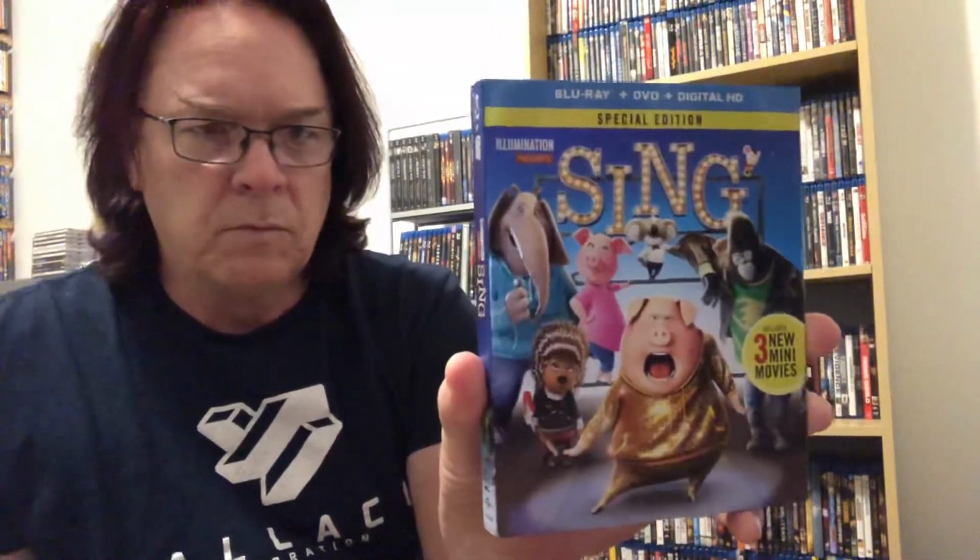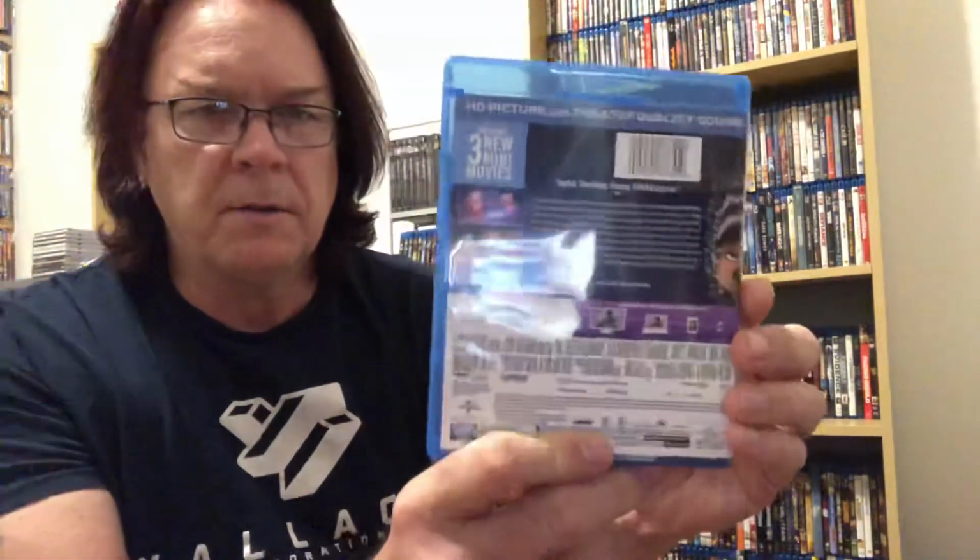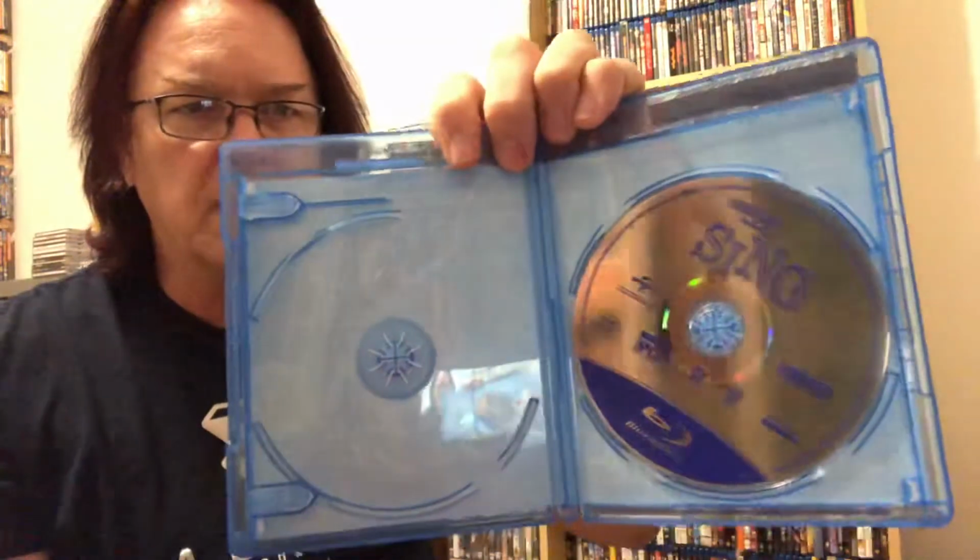And this one is Sing with the slip sleeve. It didn't have the DVD in it or the digital code, so it was just the Blu-ray. So I'm gonna repack this the way I've been doing some of the stuff that's missing one of the discs that state that it has two. And hopefully I can find the other one at some point. So only Blu-ray. But it also has slip, so that was good.